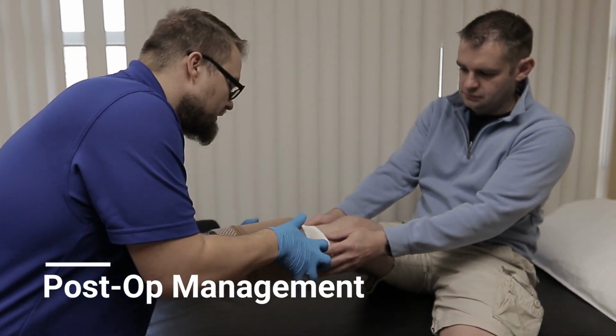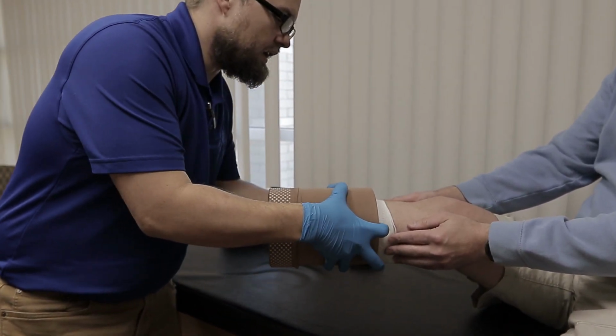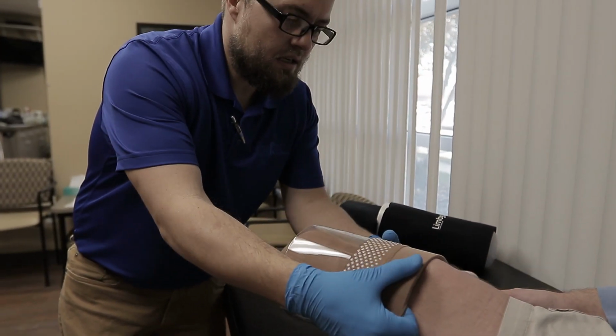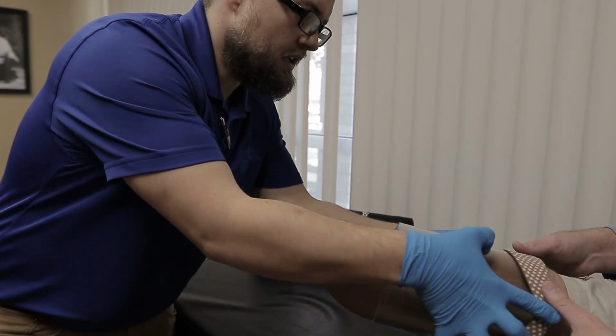Shrinker socks, which provide compression, may be applied to help reduce edema and shape the limb so that the prosthesis will fit better over a longer period.